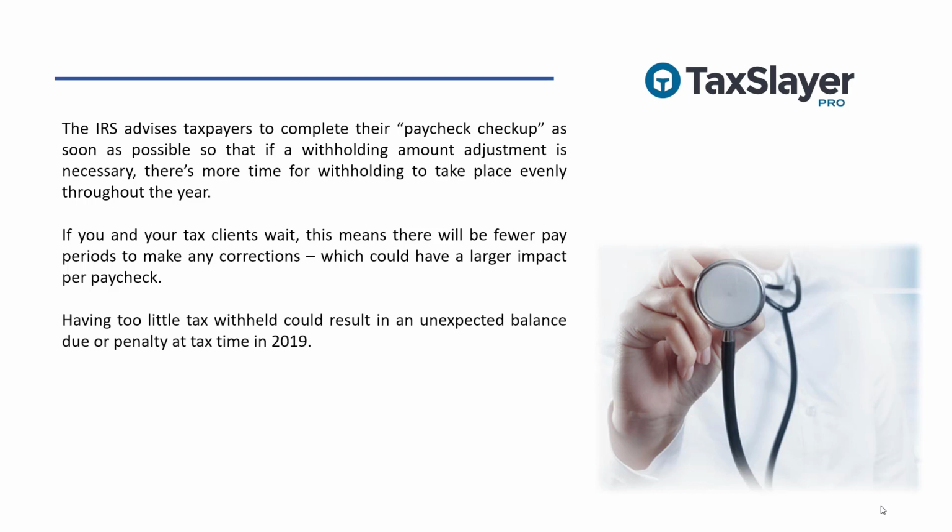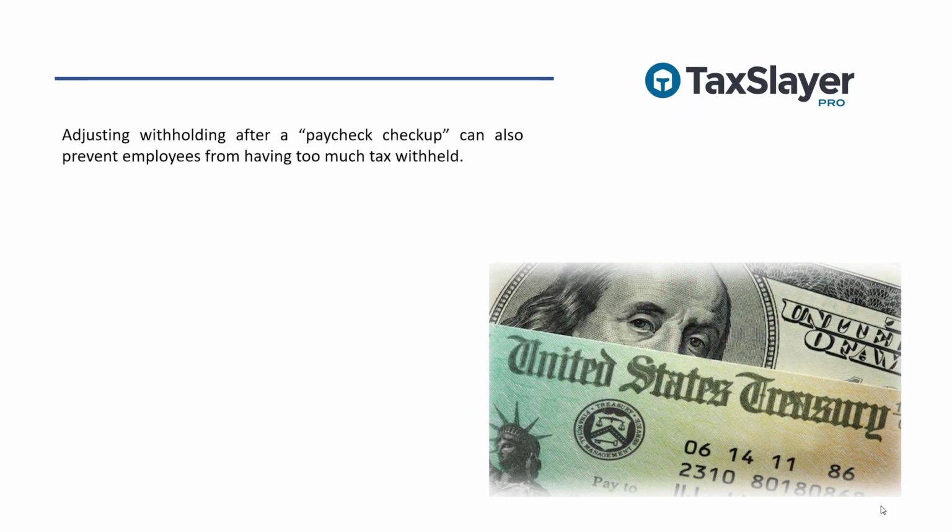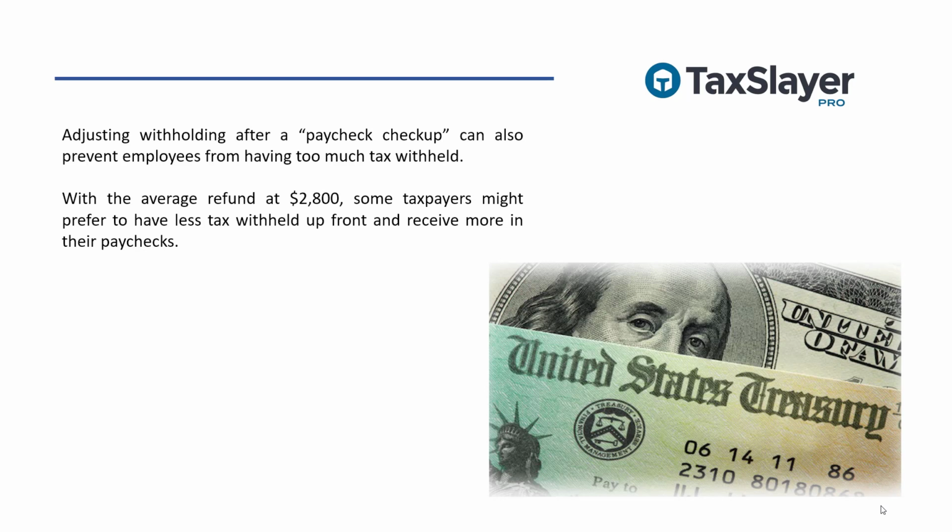Having too little tax withheld could result in an unexpected balance due or a penalty, or both, at tax time in 2019. Adjusting withholding after a paycheck checkup can also prevent employees from having too much tax withheld. With the average refund at around $2,800, some taxpayers might prefer to have less tax withheld up front and receive more in their paychecks.